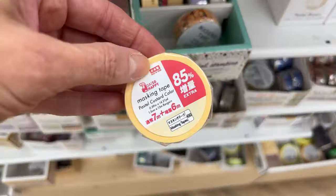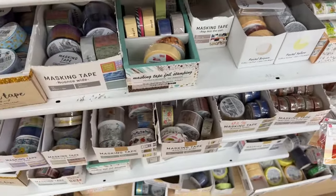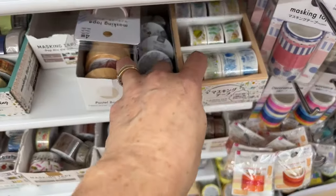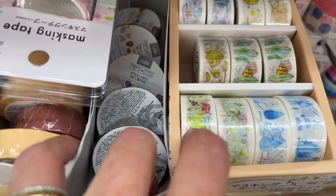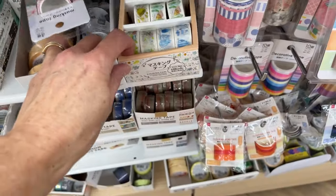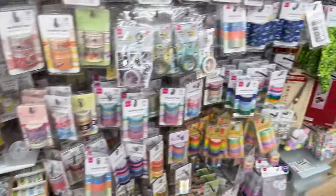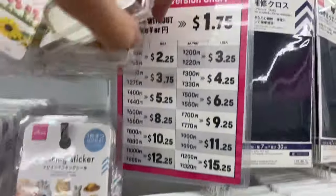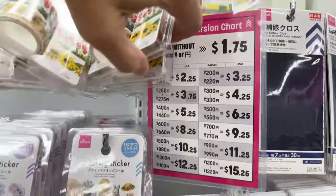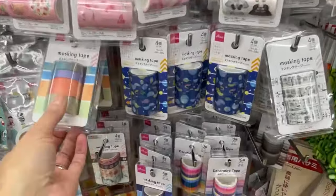Yes. What does this say? And again, I don't know how much any of them are. I'm guessing there are probably some here that are going to be $1.75. But, you know, who knows? Because again, everything in here, we have to go off the conversion chart. Like, it's gonna take me a minute, you guys.